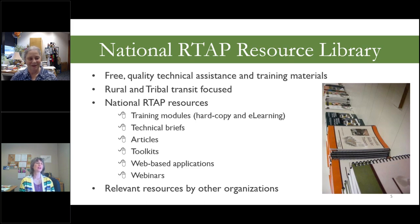We have toolkits, which are really online encyclopedias drilling down about specific topics. And we're very excited that one of our major toolkits is in the process of an update, and it will be rolled out next month. So our web-based applications, which we'll also be talking about more, we call affectionately apps. And we have a couple of them, and they're really unique to National RTAP. They're pretty much ours alone.